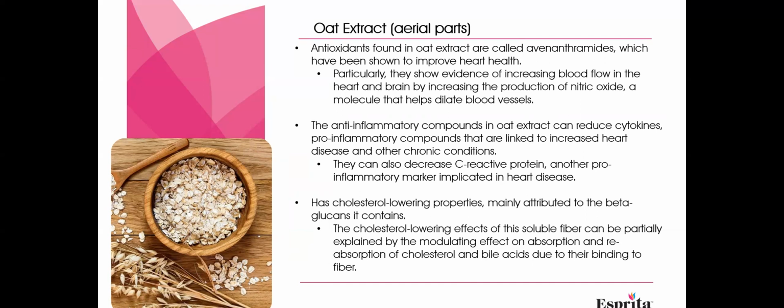And the anti-inflammatory compounds in oat extract can reduce cytokines, which are the pro-inflammatory compounds that are linked to increased heart disease and other chronic conditions. They can also decrease C-reactive protein, which, as discussed, is another pro-inflammatory marker that is implicated in heart disease.